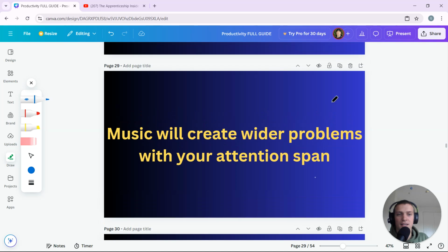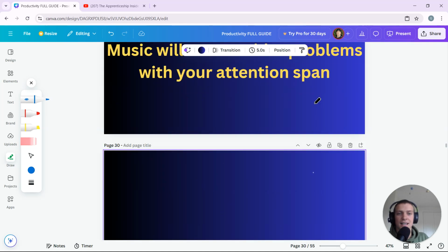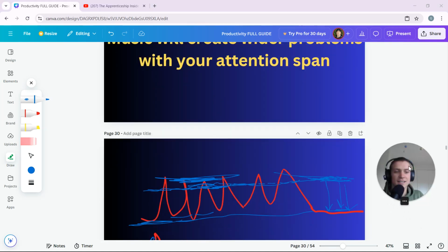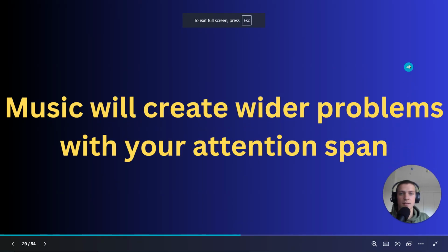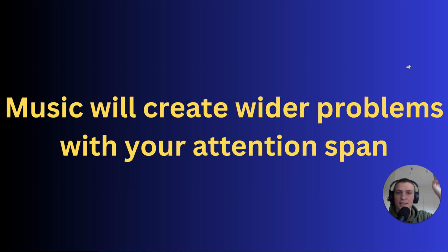Okay, and this is it with music. When you're listening to music, it's basically going to make your dopamine go up and stay up, which means you're going to be used to that baseline. When you turn the music off, you're now not going to be able to focus, or you're going to be bored, or it's going to be depressing, or it's going to be boring.